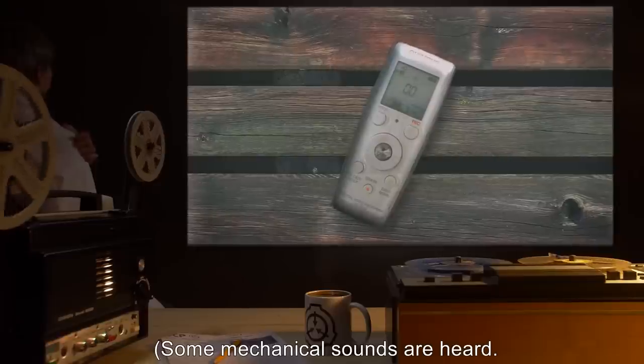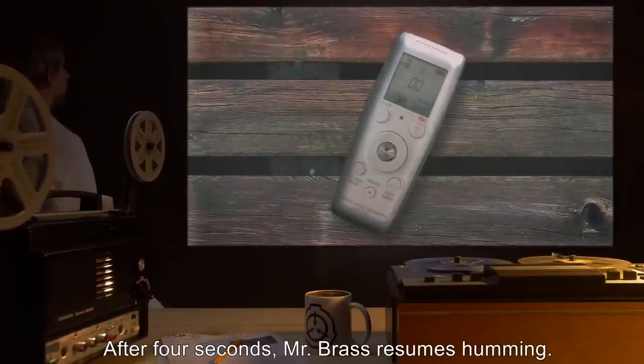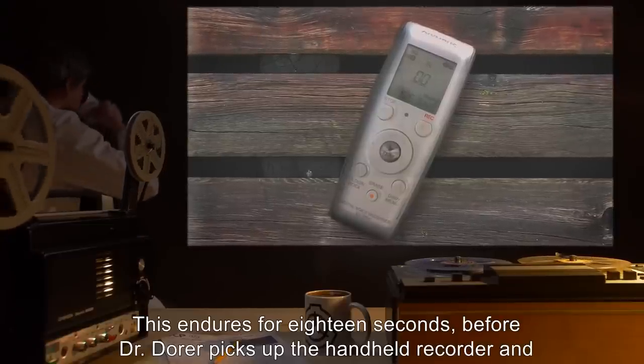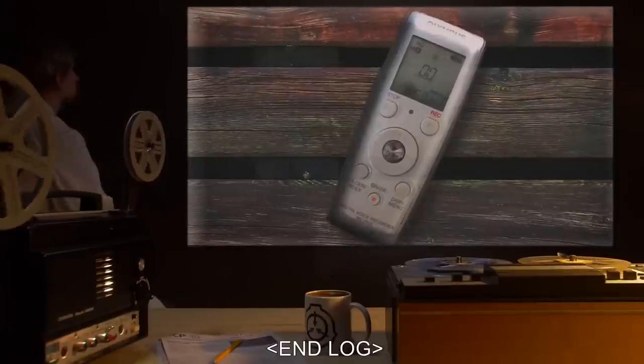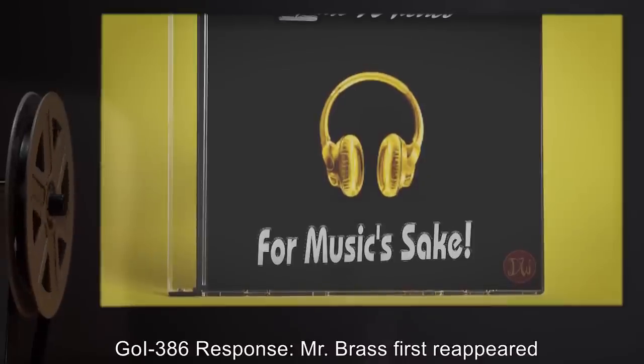Some mechanical sounds are heard. After 4 seconds, Mr. Brass resumes humming. This endures for 18 seconds before Dr. Dorer picks up the handheld recorder and ceases the interview. End log. GOI 386 response.